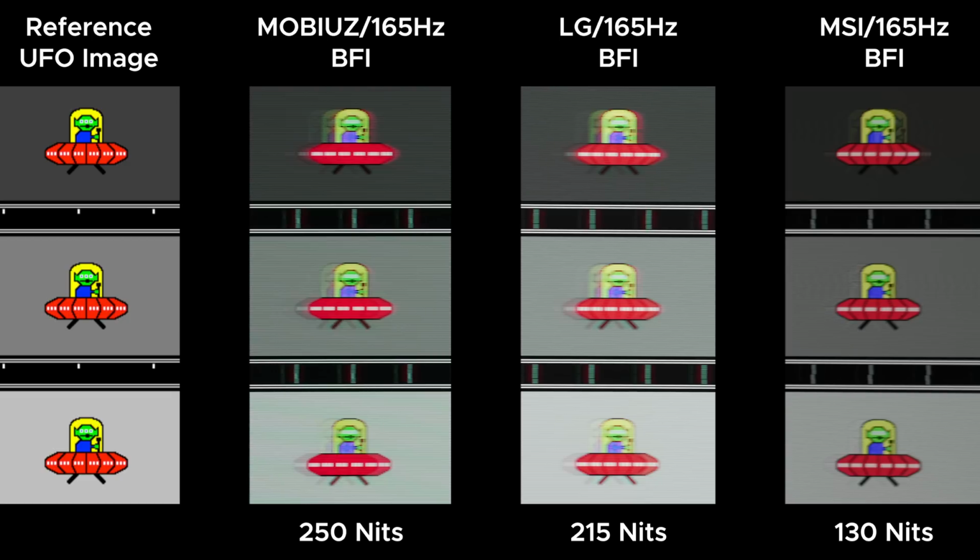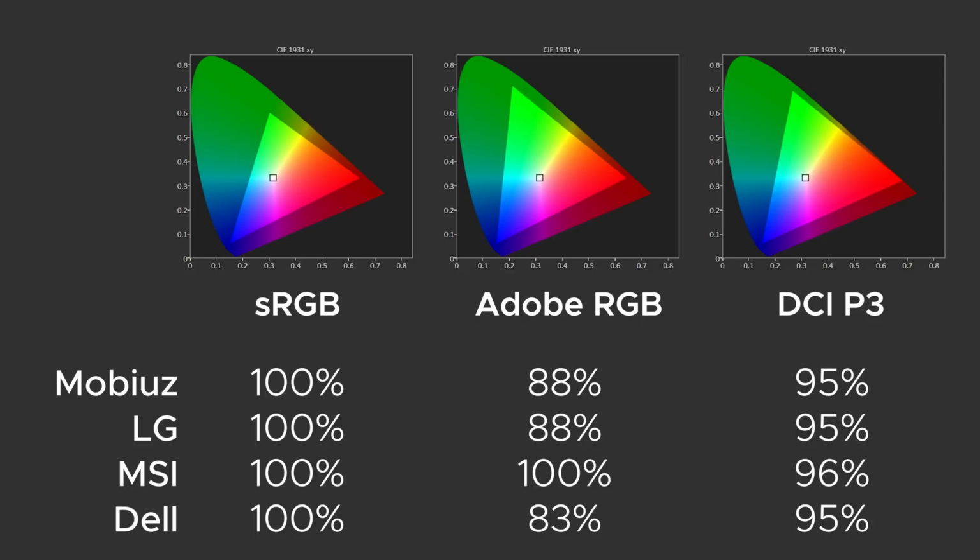Now that's dark. If you're buying one of these with the intention of doing some professional color work, the best one on this list is the MSI. It has the widest gamut of all monitors by a pretty good margin, having 100% coverage of the sRGB and Adobe RGB color space and 96% of the DCI-P3 color space. That's incredible. While all other monitors have about the same sRGB and P3 coverage as the MSI, but hover around the high 80s in the Adobe RGB color space. Pretty far off.